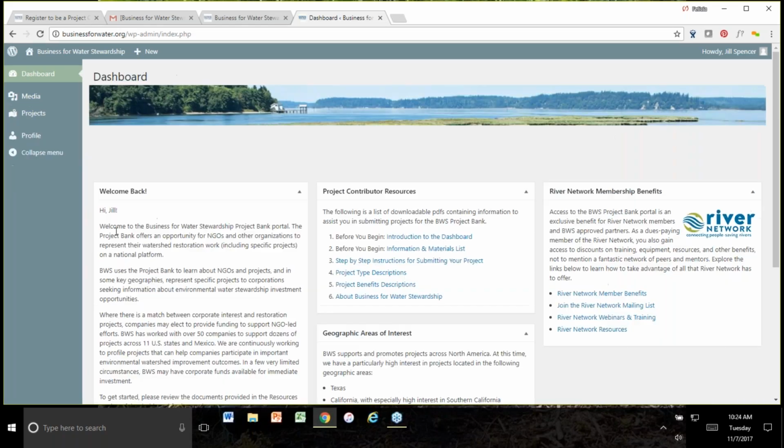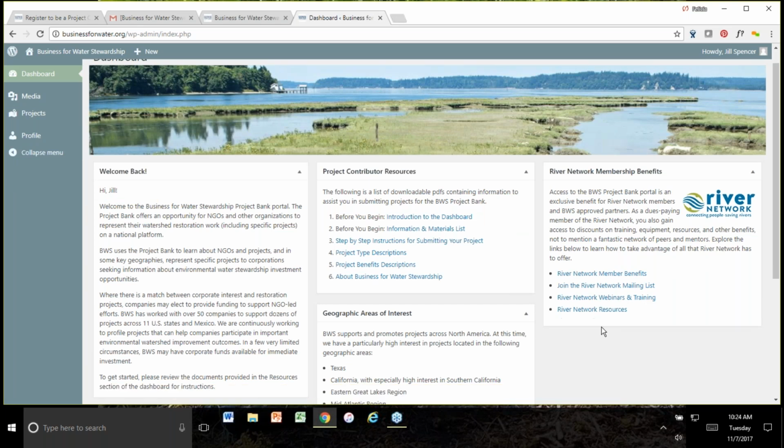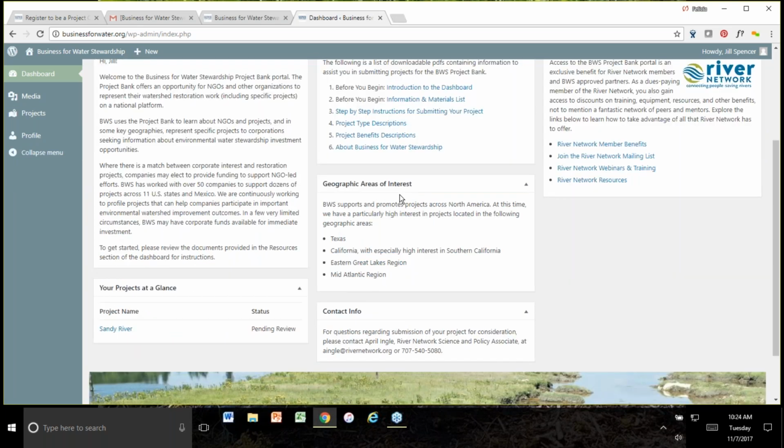areas that are of very high interest, and I don't know if you can pass it back over to me. I can show folks that on the dashboard, if you're able to do that. There we go.